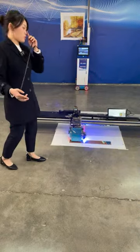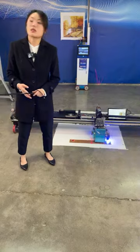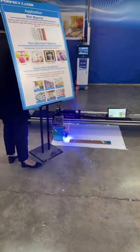So during this time, let me introduce more about this machine. So we can see the materials, the difference of these materials.